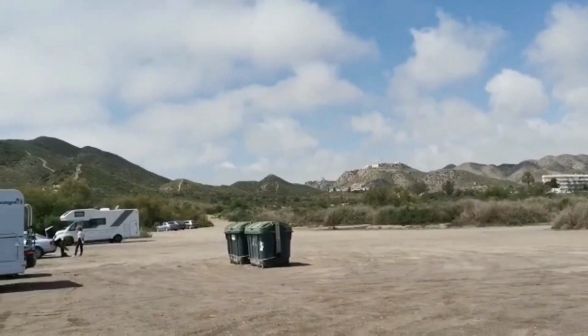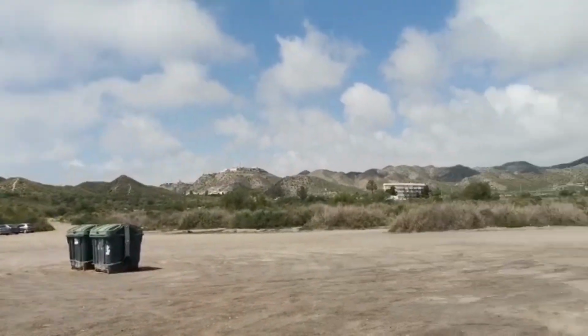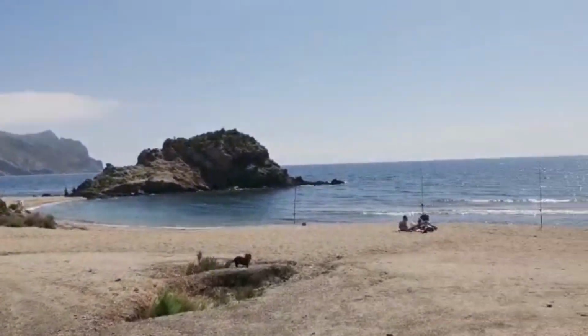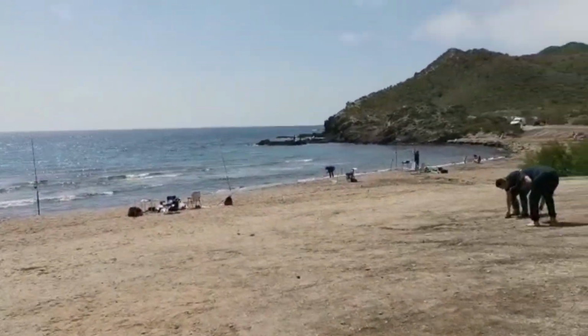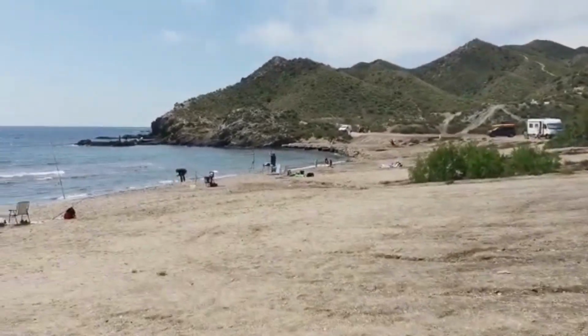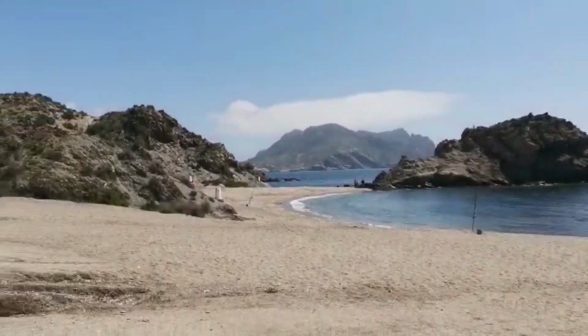You know that you can't move mountains, they say, but you can shift a few hills. I think that's doable. There we go. Very pretty.